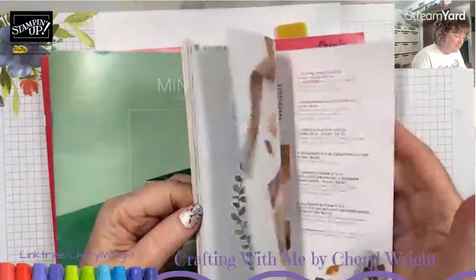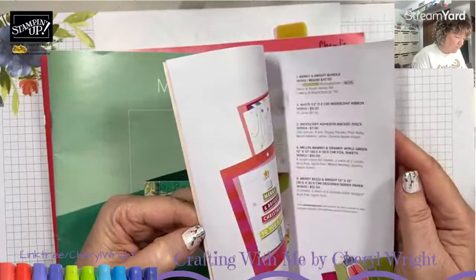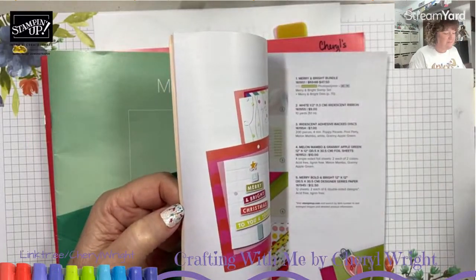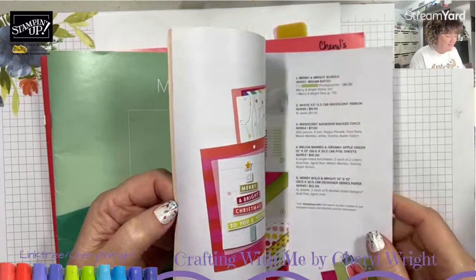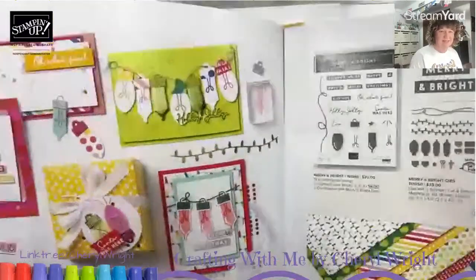Tonight I am using a stamp set from this catalog. I got a tickle in my throat. I've done really well today, and I threw a cough drop in my mouth just to be on the safe side.